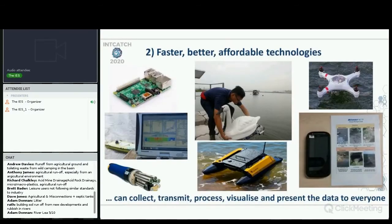And luckily, we're living in a fantastic age for that sort of thing. It's a really, really exciting time to be in this field. Better, faster, more affordable technologies. Everyone's got a smartphone that's capable of doing basic monitoring. The Raspberry Pi you can see there is leading to people creating their own software for things.